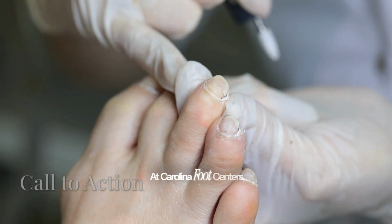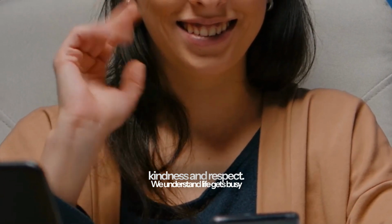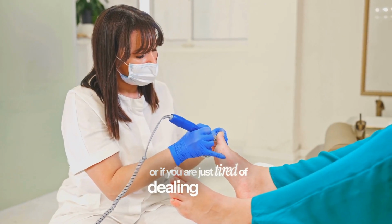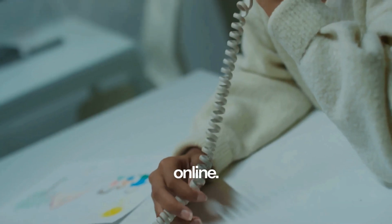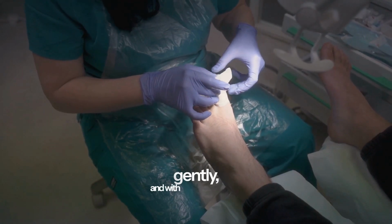At Carolina Foot Centers, we treat every patient with kindness and respect. We understand life gets busy and sometimes you put your own care last. But if your toe hurts, if it keeps getting worse, or if you are just tired of dealing with it, let us help. Call us today or book an appointment online. We are here to get you out of pain and back on your feet, safely, gently, and with care you can trust.